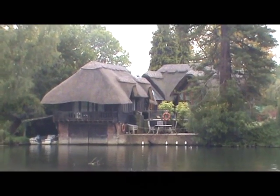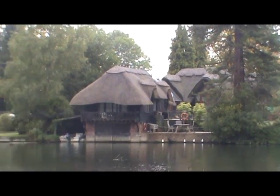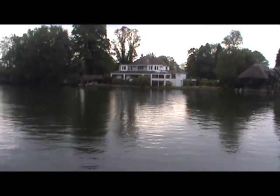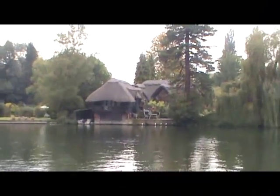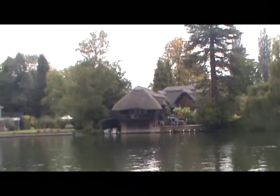Oh, I love the thatched house. I'm finding you saying that, and then the one next door to it is actually quite nice as well. Yeah, that's more sort of quaint. Yeah, the thatched one's quainter. It's rather nice. Yes. I see myself looking at it. Are you going to rob a bank?